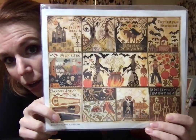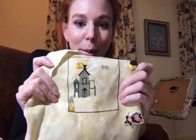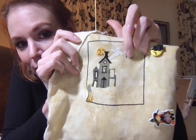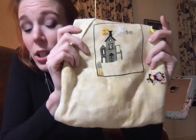This is what it looks like, and you saw my progress. Barely any. Despite putting 4 to 5 days in on this, I still didn't make a whole lot of progress. But I did get the haunted house started, and the moon and the ghosty and the words. So all of this is new, which actually looks pretty good.